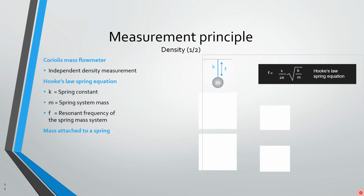The Coriolis mass meter is actually a bidirectional device, very much like when we talked about mag meters a few weeks ago. We said that they also can measure in both directions. Coriolis mass meters, exactly the same thing. They can measure in either direction.